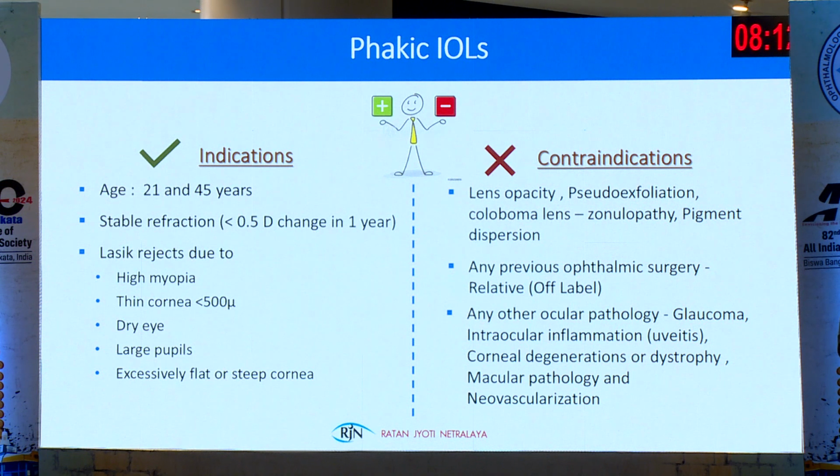Coming to the phakic lenses, the indications have very well been detailed by Dr. Bhupesh. It is like any other refractive procedure case. It is for 18 years and above when the patient's refraction is stable. But phakic IOL, we generally do it for the LASIK rejects, although we can do it for the low myopes preferentially. That is the choice of the surgeon or the patient if you explain to them.